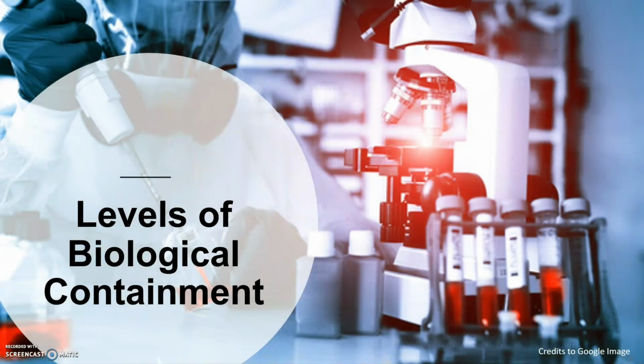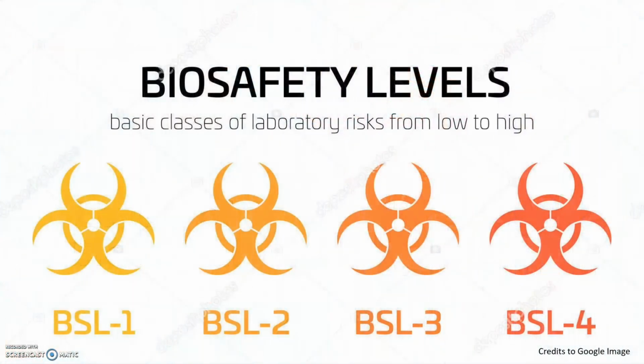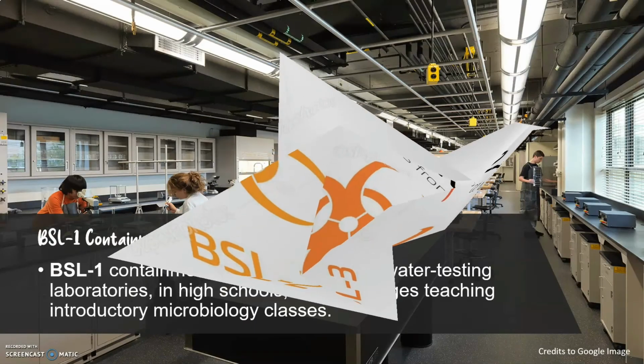Now, let's talk about the levels of biological containment. There are four levels of biological containment: Biosafety Level 1, 2, 3, and 4. Each level has guidelines for laboratory facilities, safety equipment, and laboratory practices and techniques.